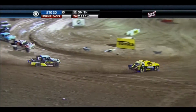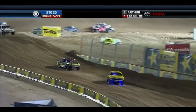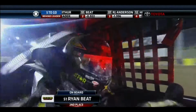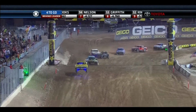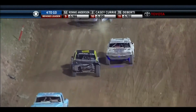Berm shot from Ryan Beat. He's been on the podium 7 times this year. I mean, he has really developed. We saw him pick up some speed, but he didn't have the consistency a year ago, but now he has really put it together. He was deep in the points early on, and now he's up inside of the top 5, currently 4th in the points. So Brandon Arthur's really come on board, and Ryan Beat having a good run here as well.